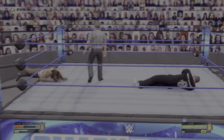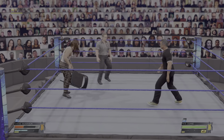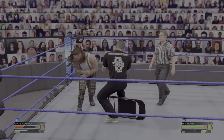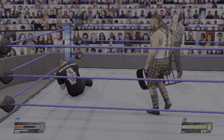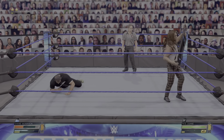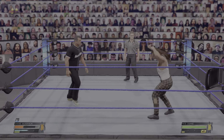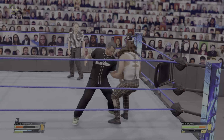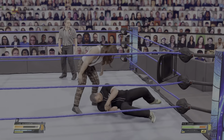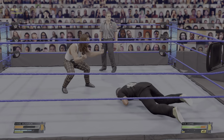Taking a trip outside, but he's got to be mindful of the count. A steel chair? Something we all know can be a devastating weapon. Shane fights back. He's setting the chair up, wedging it between the ropes. Oh, taking it right to him. No waiting, with the counter. He's got to know he's in harm's way here.